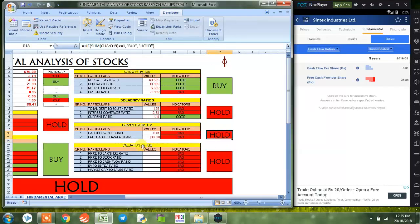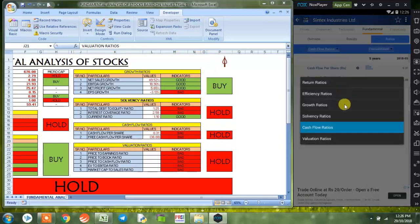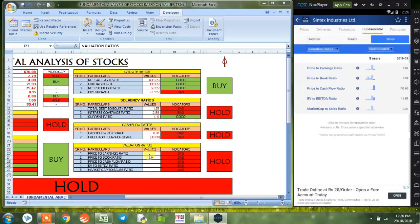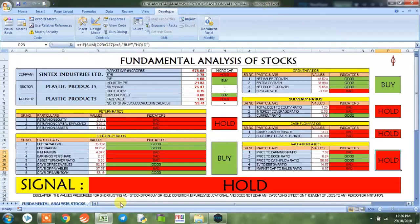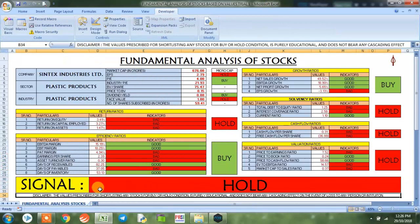Coming on to valuation ratio, the first is price to earning ratio, which is 7.52. Price to book ratio is 0.24. Price to cash flow ratio is 58.66. EV to EBITDA ratio is 14.57. Market cap to sales ratio is 0.37. So overall valuation ratio has also not given us a signal to buy this stock at this point of time. The program in its entirety has given us a signal to hold at this point of time.